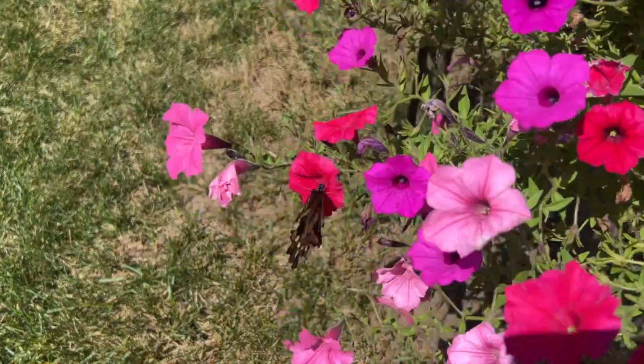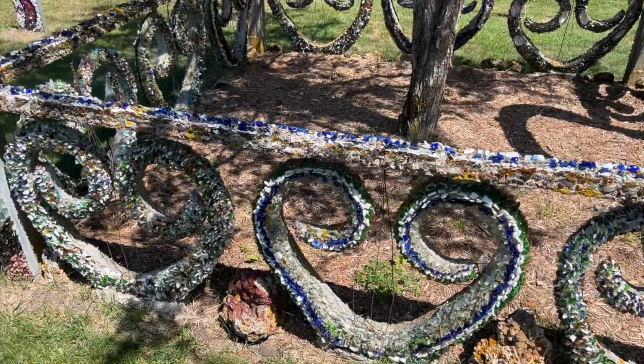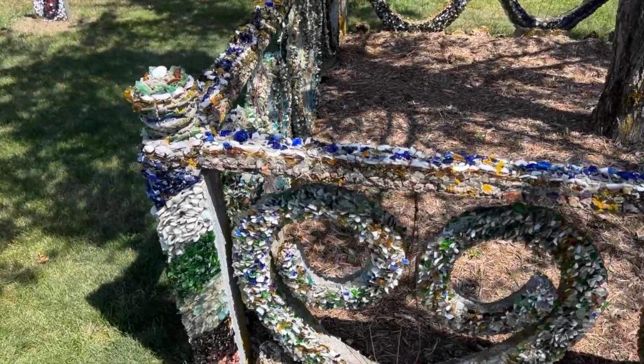Look at this butterfly I chased around for a little bit. It seems to be missing part of its wing, probably at the end stage of its life, but a beautiful place to be for that.